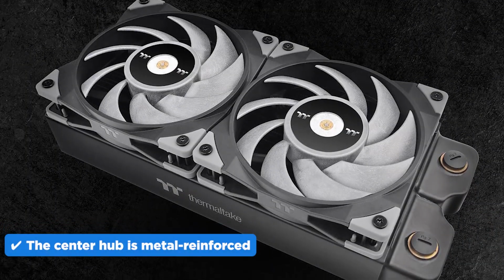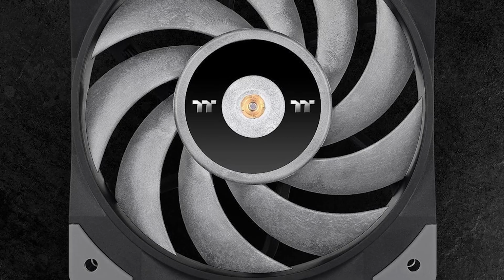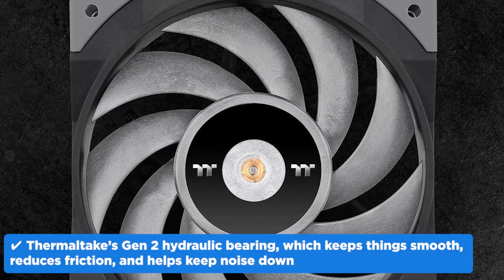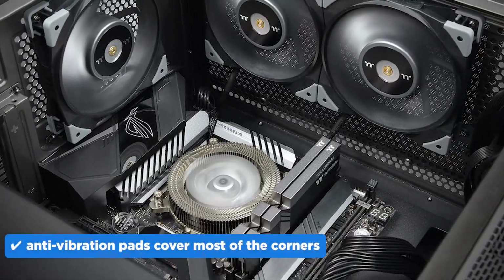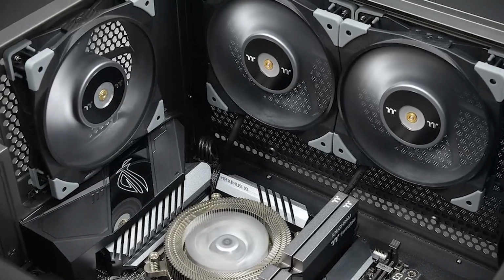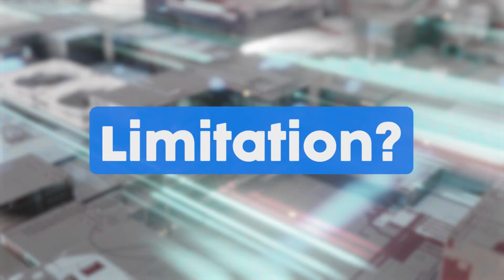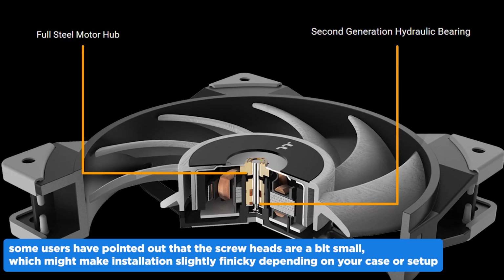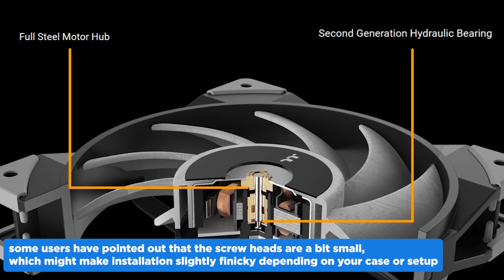The center hub is metal reinforced, adding extra durability where it counts. You also get Thermaltake's Gen 2 hydraulic bearing, which keeps things smooth, reduces friction, and helps keep noise down. And speaking of noise, the anti-vibration pads cover most of the corners, so this thing runs surprisingly quiet for something that spins this fast. One minor drawback, some users have pointed out that the screw heads are a bit small, which might make installation slightly finicky depending on your case or setup.